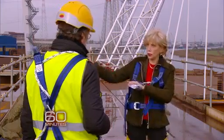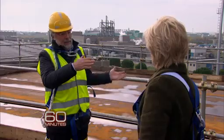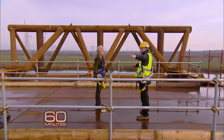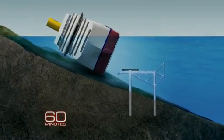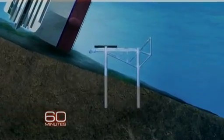So the ship is over there, and what? It's going to rotate, and rotate slowly to rest on this platform. Exactly the same area where we are standing. The platforms are necessary to keep the 60,000-ton ship from sliding off its mountain peaks down into the abyss.